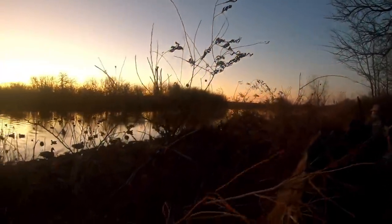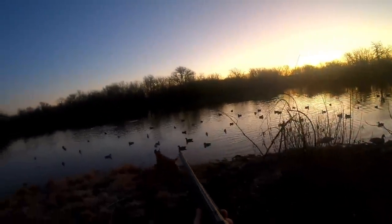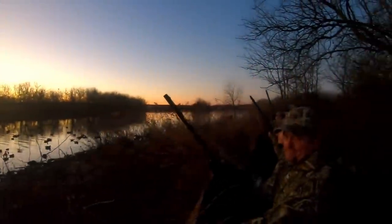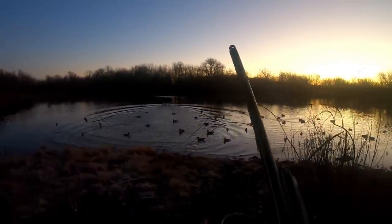One coming on the right, single. Get ready. Get ready, set. Shoot him. Is that a mallard? It looked like a greenie, wasn't it? First mallard of the day down, and he's not dead. He's gonna dive on him.